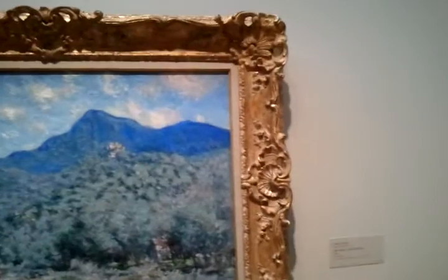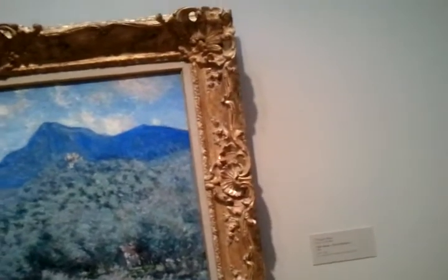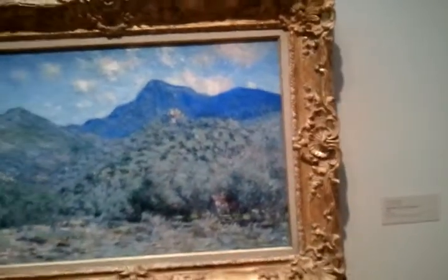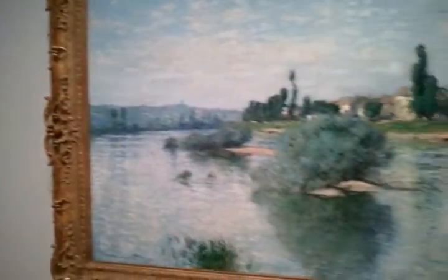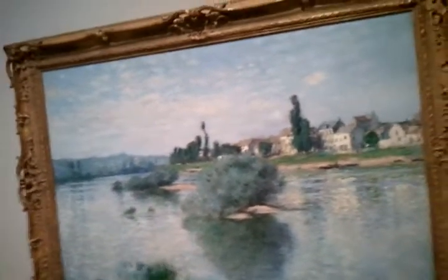Now, this looks like Spain, right? Claude Monet, it must be southern Spain or southern France. Bob, you tell me, wherever that is. Oh, Buona, maybe it's Italy. Oh, maybe it's Catalonia.